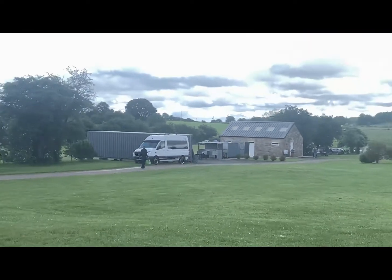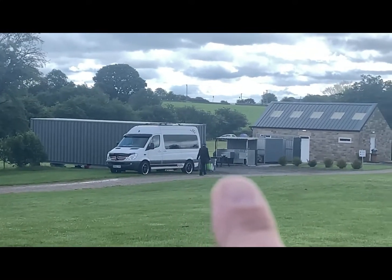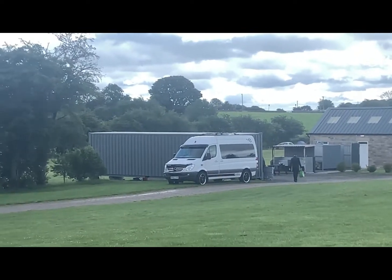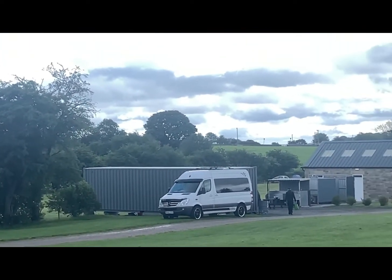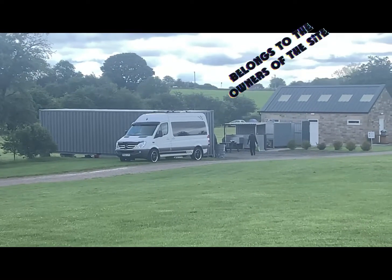And I think that is Rob walking over by that Mercedes over there. That Mercedes is very good. Looks the business. Looks like an old minibus, or converted minibus, but yeah, it looks very nice.